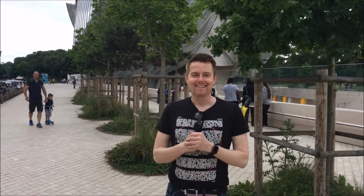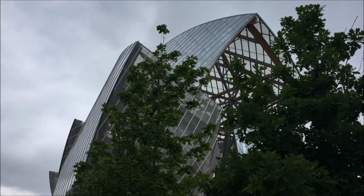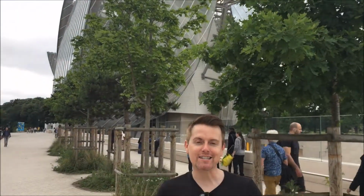So where are we going? We're going to the Louis Vuitton Foundation. And why are we here? To see the Frank Gehry architecture and to see the artwork inside. We are here because he's been begging me to come here forever. Every time, like, oh, when are we going to the Louis Vuitton Foundation? And I'm here. We are here in Paris for 3 days. We don't have time to go, but we made the time to come.